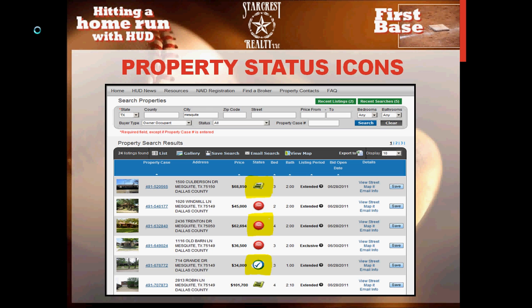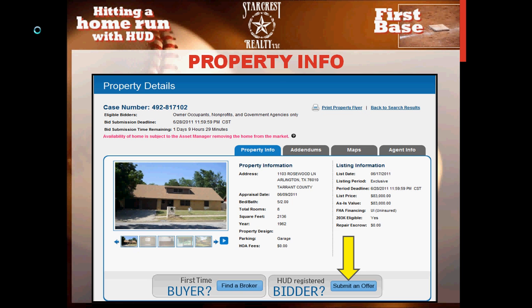It also shows the bid open date, or the end of the next bid period. And then on the far left-hand side of the screen, you'll see the property case number listed there. And that is actually a hyperlink. So if I see a property there that my client would be interested in, or that I want to get some more information about, I'm going to click on that hyperlink and it's going to take me into the details on that property. And here's what you'll see.